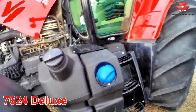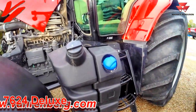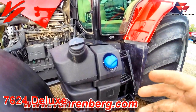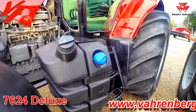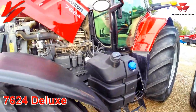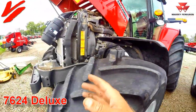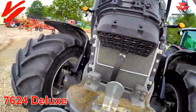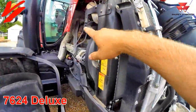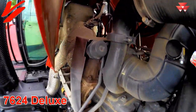This does have the dual knock sensor DEF system that only uses DEF if it needs to. It's not like a lot of the competition dumping it in there no matter what the RPMs is. If you're not creating NOx gases, we're not using DEF with Massey Ferguson. You've got dual knock sensor. There's one that's right up there. There's your dosing module you can see back there.